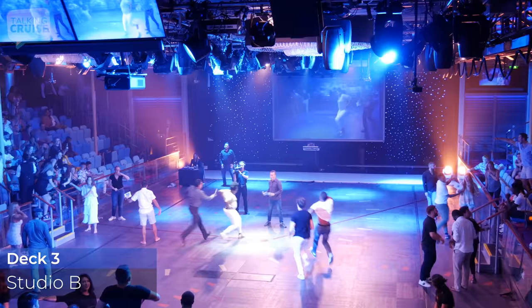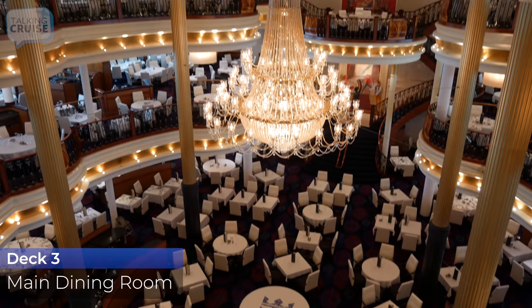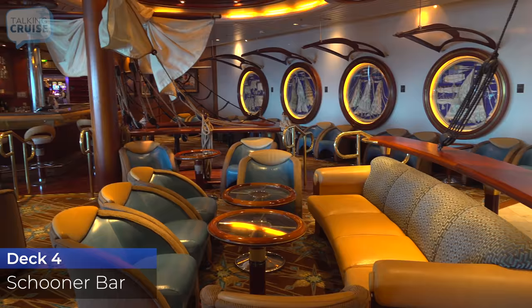Select a nice piece of art or your professionally taken photos from the Art and Photo Gallery. Whether you choose traditional early or late seating, or the flexible My Time Dining, you're certain to have a wonderful meal in the 3-level main dining room. With whimsical nautical touches, the Schooner Bar is a great place to sip a cocktail, converse with other guests, and enjoy some live music.